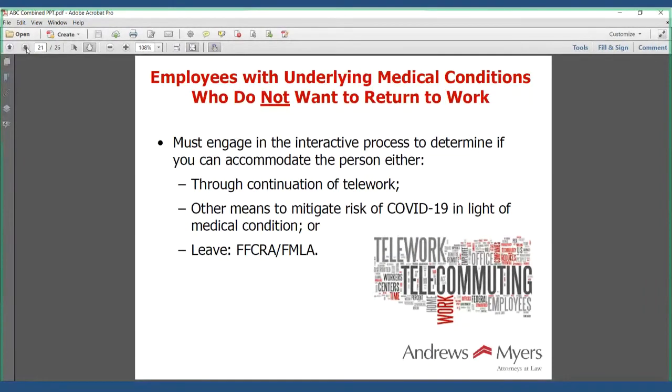Are there other means of mitigating the risk of COVID so that their risk of getting COVID and getting a bad outcome from COVID is eliminated, or at least reduced? I mean, can you put them in an office where no one's going to come in? Can you make their egress and ingress into the office such that they're not going to run into someone? Can you do something about lunchroom and bathroom facilities where they are not going to come in contact? Obviously, a lot of folks are going to have masking requirements. They're going to have more hand sanitizer out, and they're going to have social distancing where practicable.